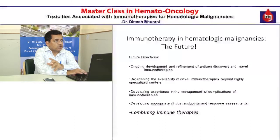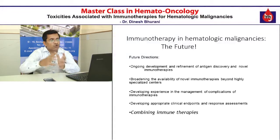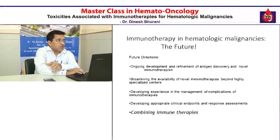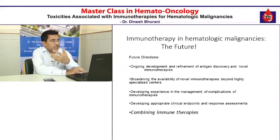There is ongoing development and refinement of antigen discovery, more antigens, more applications, novel immunotherapies with various mechanisms, and broadening the availability. You need to have availability beyond the highly specialized centers.